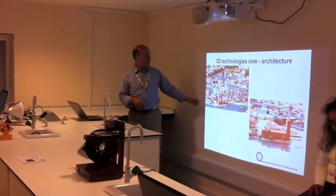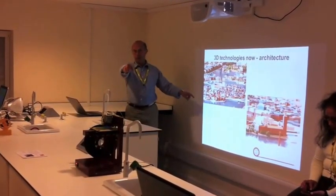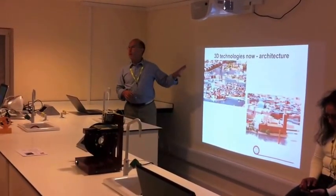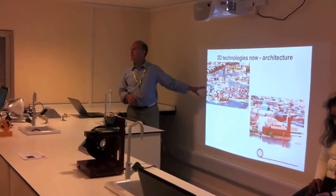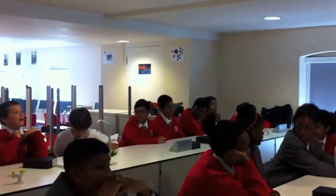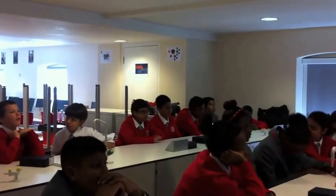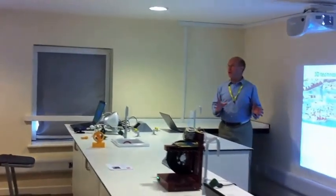Architecture. This is a model which has been 3D printed, using machines like that, of the capital of Sweden, which is called, anybody know the capital of Sweden? Yeah? I can't remember, but it's still O-S-L-O. That's the capital of Norway. That's the next country to Sweden. You're very close, but it's not Oslo. It is in fact Stockholm.